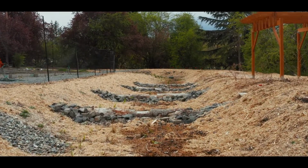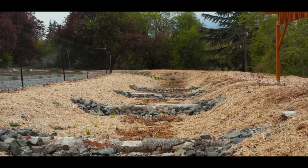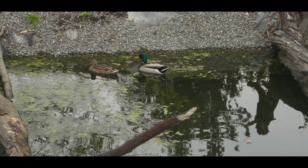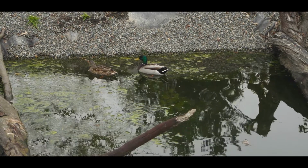So all of the water that doesn't get captured in that first rain garden is running down to this bioswale and getting filtered before going down the drains. And these ducks are now taking up residence also. From asphalt runoff to duck habitat.